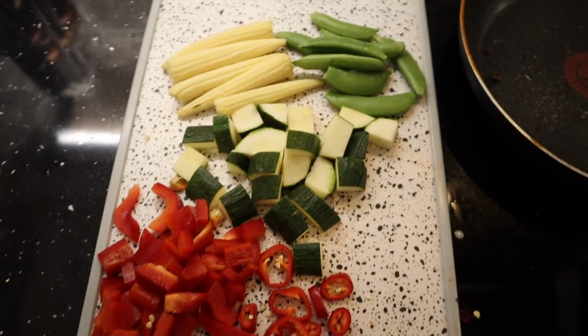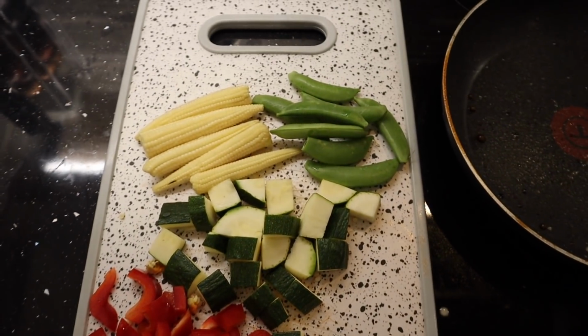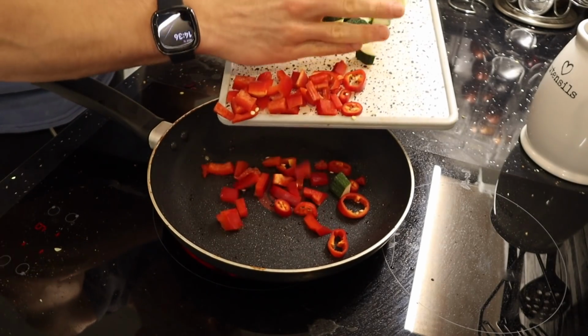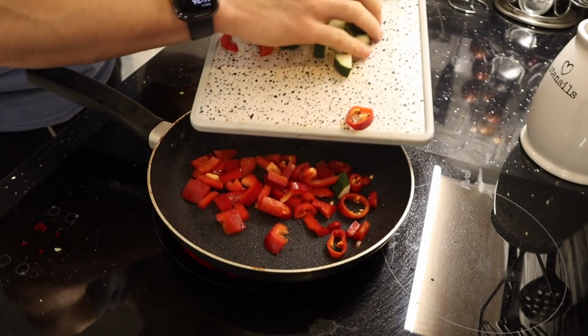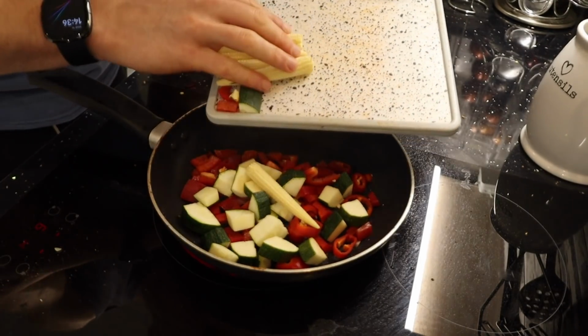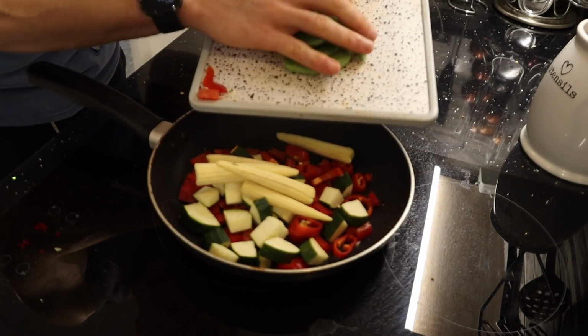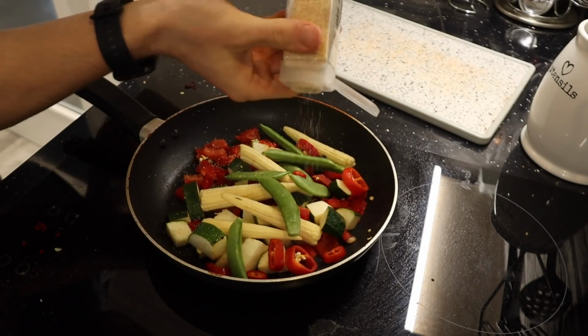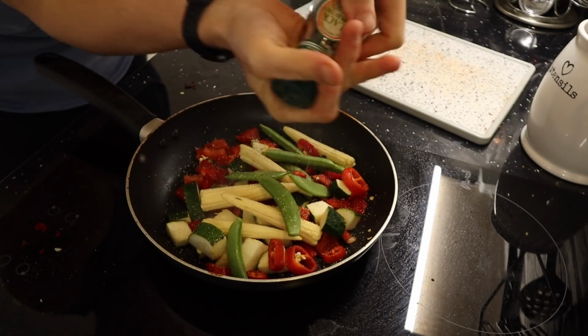And now my chicken and noodles are good to go, so I'm gonna put them to one side and get some veg that I have prepared on the pan. So in here there is 1 red chili, there is half of a red pepper chopped up into little pieces, there is half of a courgette chopped into little pieces, there is 5 baby corns, and there is 30 grams of sugar snap peas. Let's season with some garlic and some black pepper.